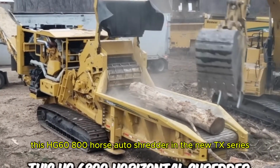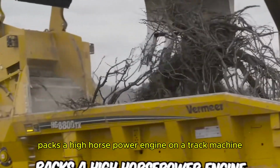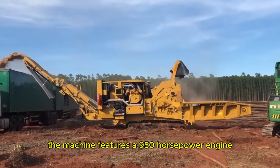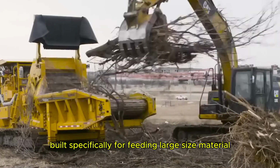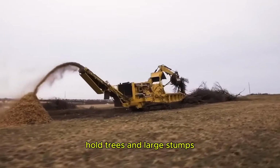This HG 6800 horse auto shredder in the new TX series packs a high horsepower engine on a track machine with a compact design. The machine features a 950 horsepower engine in the 92,000 pound class and a feeder design built specifically for feeding large size material, whole trees, and large stumps.